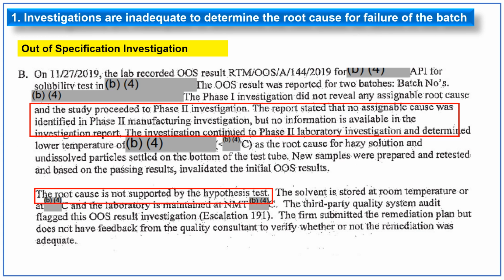Okay. In the previous observation, we saw that out of the 2 batches, hypothesis testing was done for only 1 batch. And in this case, no hypothesis testing was done. The solvent is stored at room temperature or some specified temperature, and the laboratory is maintained at not more than some specified temperature. And again, in a similar case, the third party quality consultants have flagged this. The firm submitted some remediation plan, but they did not have any feedback mechanism to ensure that the remediation plan was adequate.